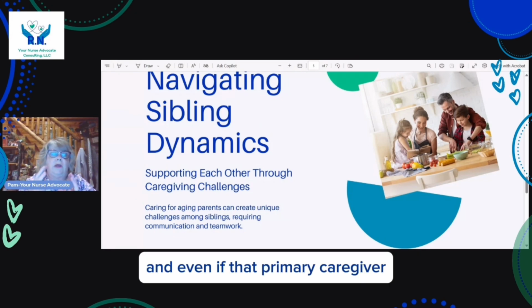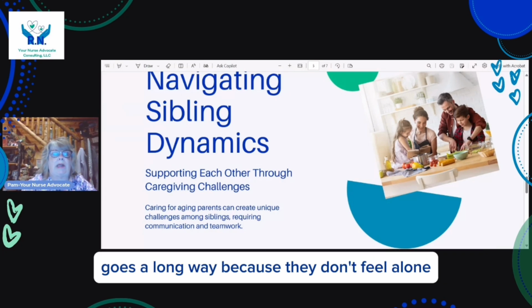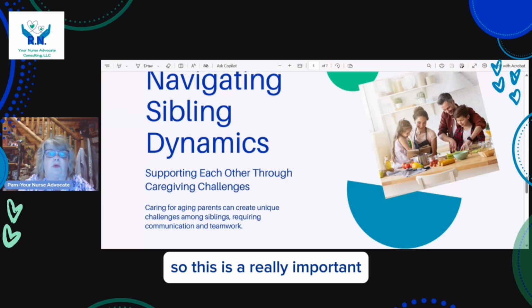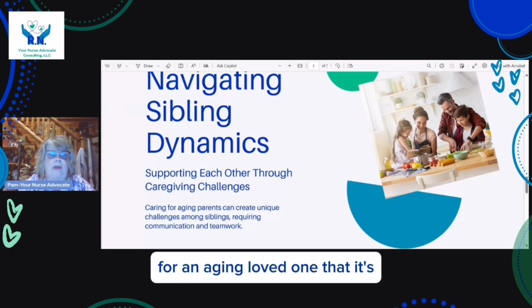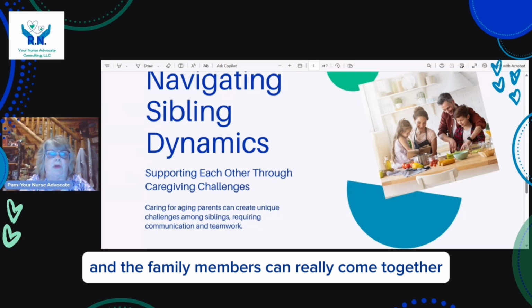And even if that primary caregiver is doing a lot of the in-person work, knowing that you're giving as much as you can from long distance goes a long way, because they don't feel alone, and they don't feel that they're carrying that burden of caregiving on their own. This is such a difficult, emotionally draining illness to care for an aging loved one, that it's very, very important that the siblings and the family members can really come together.